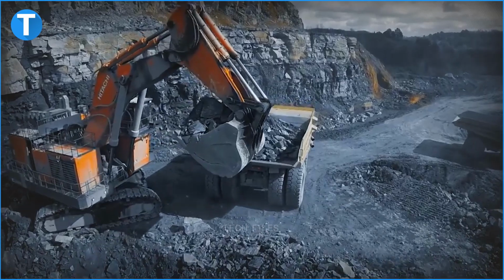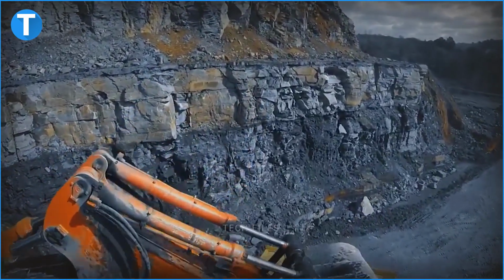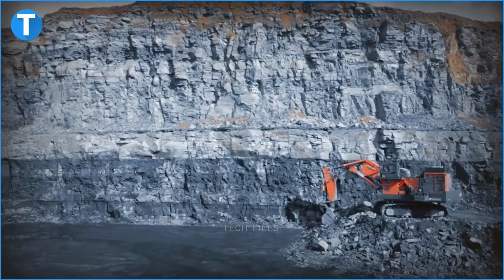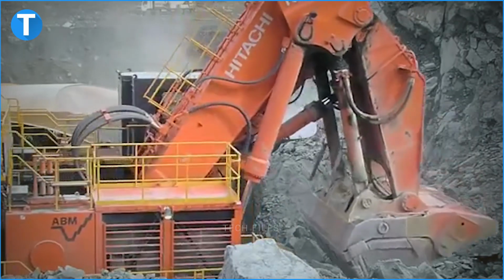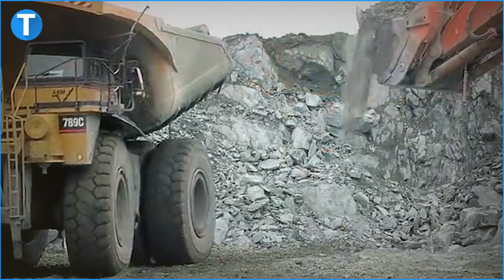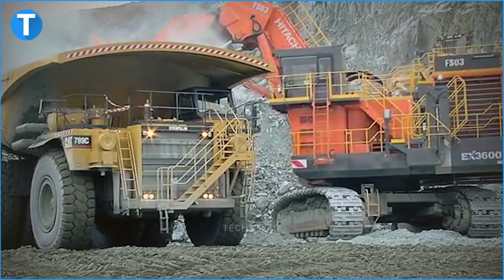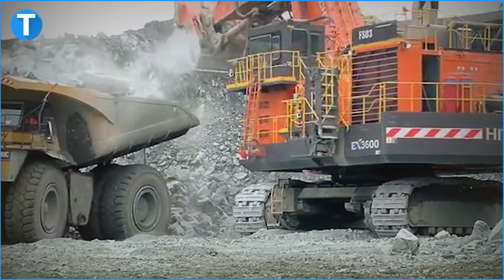The Hitachi EX3606 backhoe has a maximum digging depth of 9 meters and a maximum reach of 18 meters along the ground. The Hitachi EX3606 front shovel has a maximum digging depth of 4 meters and a maximum reach of 15 meters along the ground. With a 21 cubic meter loading shovel bucket or a 22 cubic meter backhoe bucket, the excavator's dump truck can be filled in 6 passes.